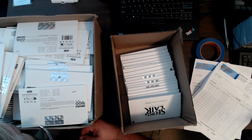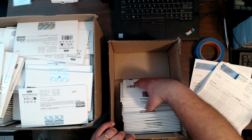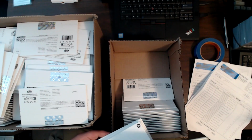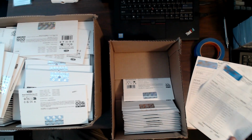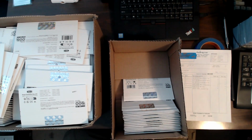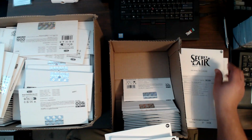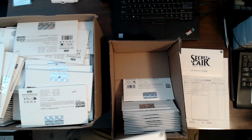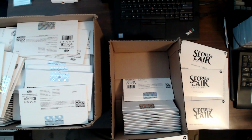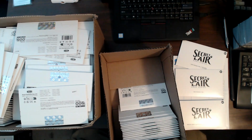So I don't know how they package those. But let's see. So since we've got the smaller set, we've got Time Trouble 2. Okay, so there's 4 regular ones and 4 foil ones. So that's our traditional foil. That's special guest.